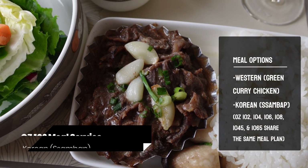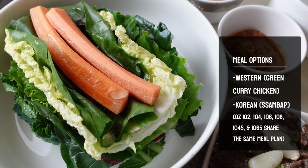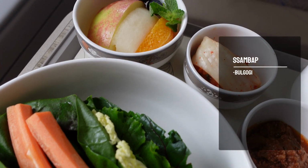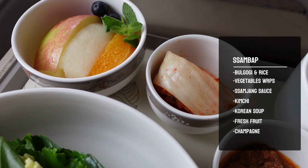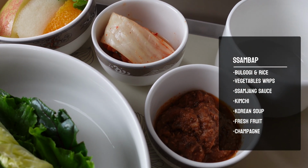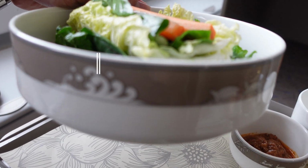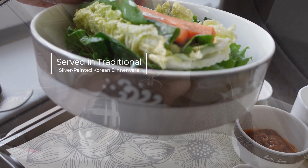Ssambap means wrapped rice in Korean. To enjoy this delicious and healthy meal, you take pieces of vegetable, add your choice of fillings, and eat it all together. In addition to the vegetable wraps, we have rice, bulgogi, aka marinated beef, ssamjang sauce, soup, and of course, kimchi. The last time I had Ssambap was when I was flying from Korea to JFK. At the time, it was only me sitting at the front of economy class on the A350.